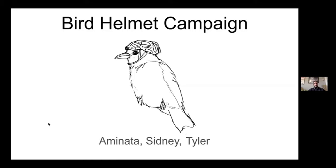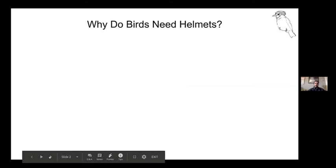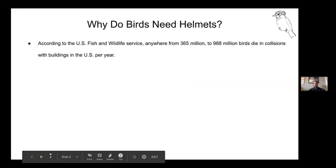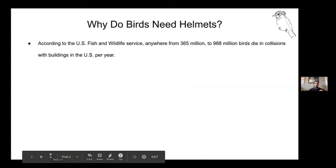All right, so we came up with the bird helmet campaign for this issue. And before we go into what we're doing as a campaign, let's talk about why birds need helmets in the first place. So the main reason that birds need helmets is because according to the U.S. Fish and Wildlife Service, anywhere from an average of 1 million to 3 million birds die a day from collisions with buildings in the United States alone.